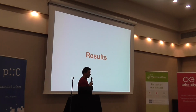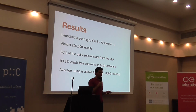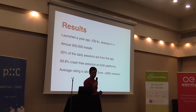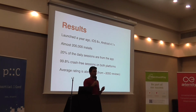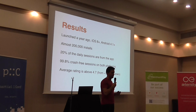So we launched it about a year ago. We launched the app, and these are the results that we were able to achieve. We launched with support for iOS 8 and Android 4.1 and higher. We got about 200,000 installs, and about 20% of the daily sessions right now are from the app. Apparently, app users are the more active users. We've got 99.8% crash-free sessions on both platforms. It's actually 99.9% on iOS now. The very first version was 80%. That wasn't the one we launched, it was the first beta. And the average rating is 4.7 for more than 3,000 reviews.